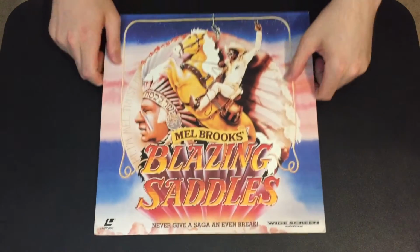Now here is one I have tried to find for an exceptionally long time, almost since I started collecting Laserdiscs. This was one of the first titles I added to my database wish list, and that is the 1997 reissue of Blazing Saddles.